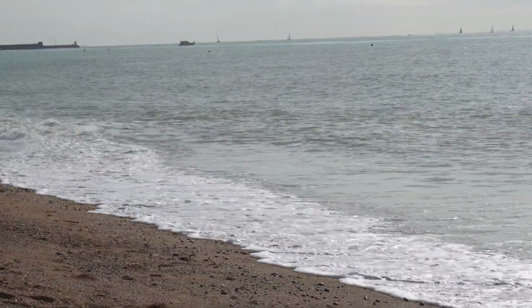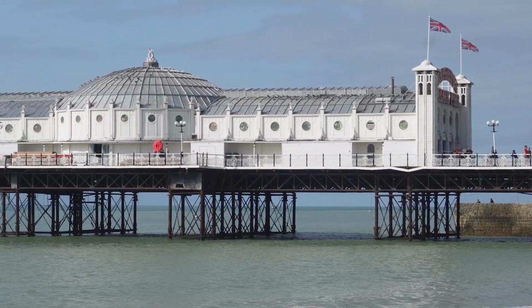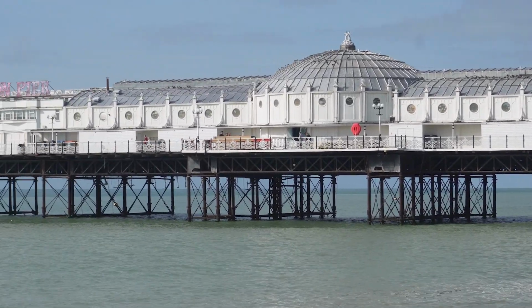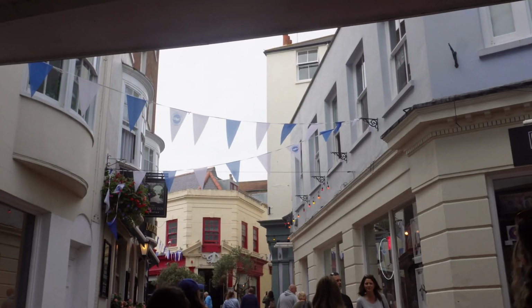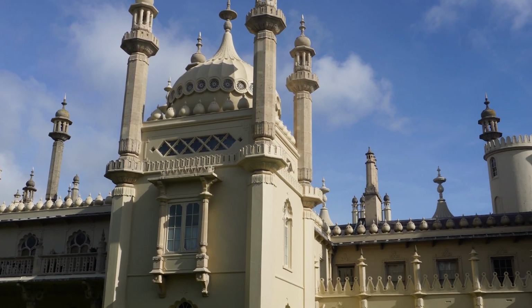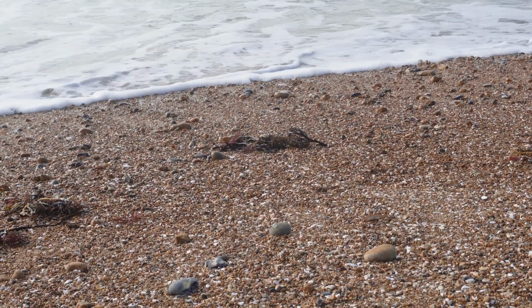We just didn't do anything too touristy. We just went to the beach, to the pier of course to look at it, but then we just went to eat some food, did a little stroll around the city, to the palace, and then we went shopping, like thrift shopping, and that was really cool. I found a really nice sweater. Let me get that sweater. I want to show it to you.